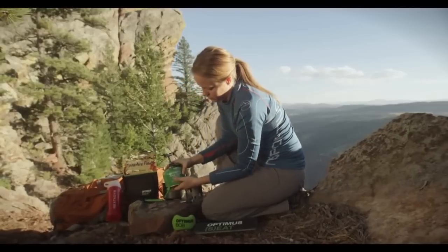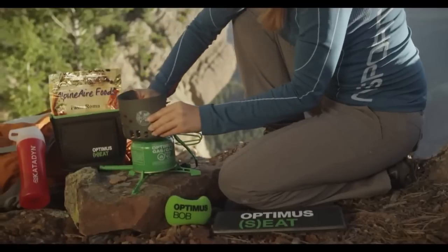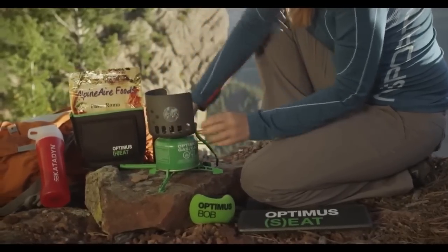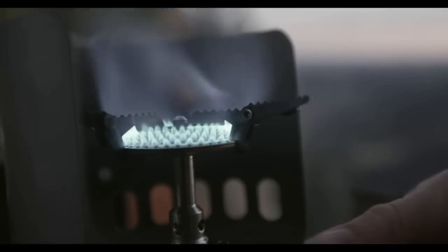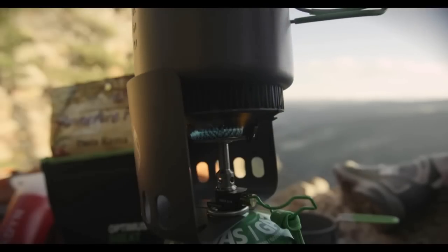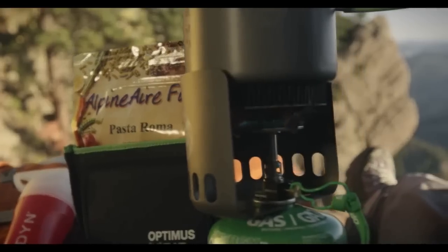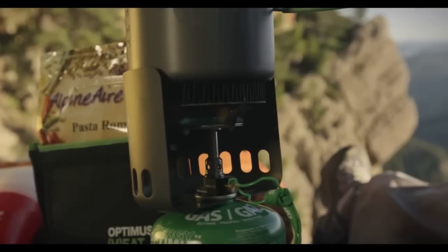The Optimus Elektra FE cook system comes with many smart accessories. The clip-on windshield provides reliability and faster boil times in all conditions. The Sparky Piezo igniter quickly and conveniently lights any stove or fire. The Elektra FE cook set has a heat exchanger which dramatically reduces boil time. This combination saves fuel so you can go farther longer with the same Optimus fuel canister.